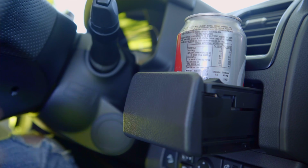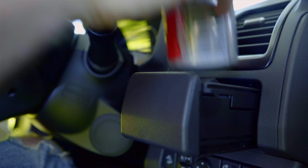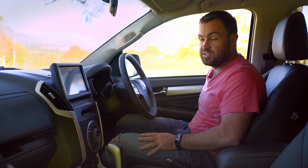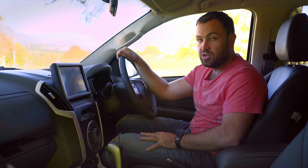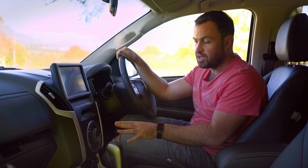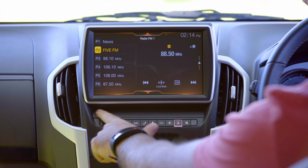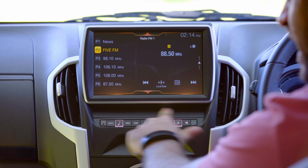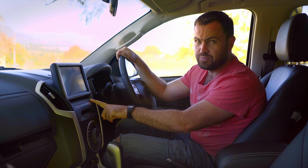There are some other nice touches. For instance, in front of the driver and the passenger, there's a little slide out drinks holder. That's very cool. The driver seat is electric, but the passenger seat isn't. And then there are a few things which are missing. You don't get dual zone climate control. You have to make do with one zone. And then the CD player is meant to be here. I think they mentioned it in the press release, but I can't find it, which is a bit awkward.